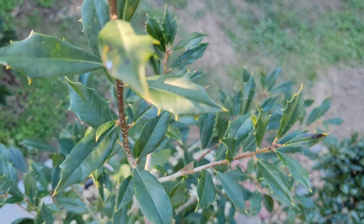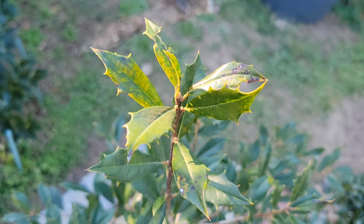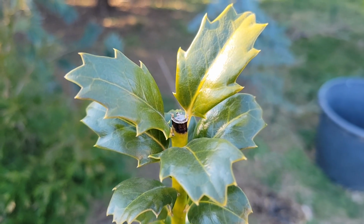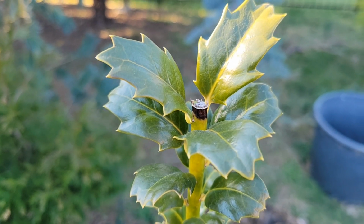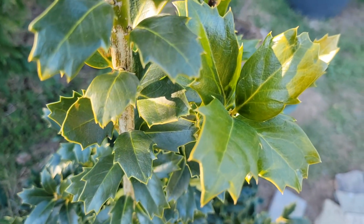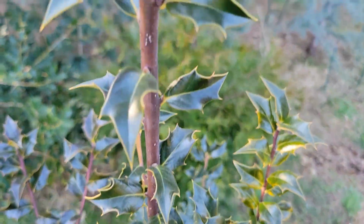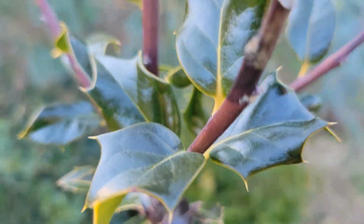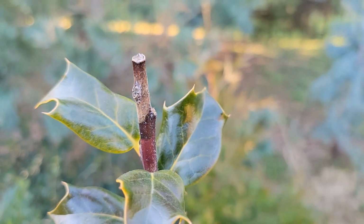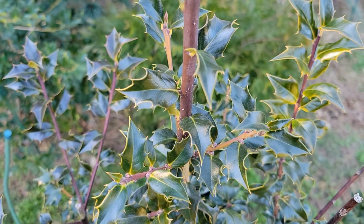As is the Foster's holly right next to it. Both of those are hybrids. Made it through the winter. Oakland holly, another hybrid. That dead stump at the top there is because I pruned it, not because of winter damage. The foliage doesn't seem to have suffered any winter damage. And next to that, same story for the Dragon Lady holly. Yet another hybrid, and these were pruning points here at the top, so the foliage was not damaged by the two cold spells.